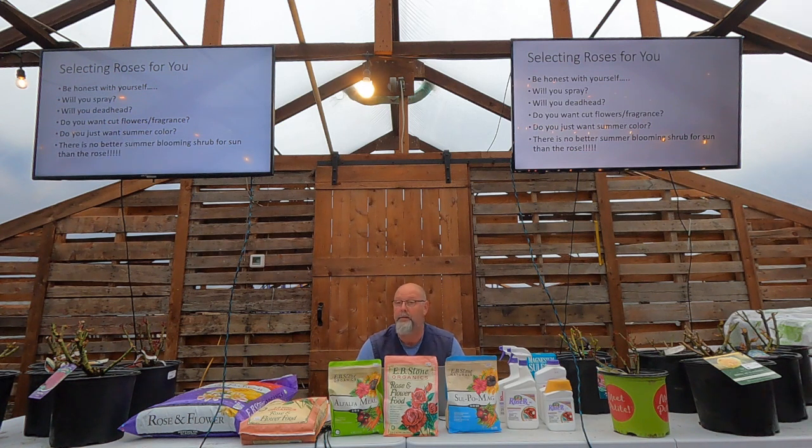Because now I can find that rose again. There's no better shrub that's going to bloom the entire summer than a rose, point blank. Everything else has got 6 weeks or a month. A rose is something that keeps going the entire summer, okay?